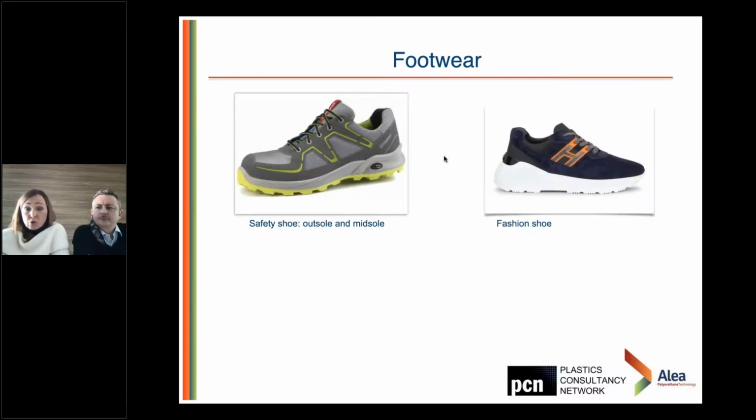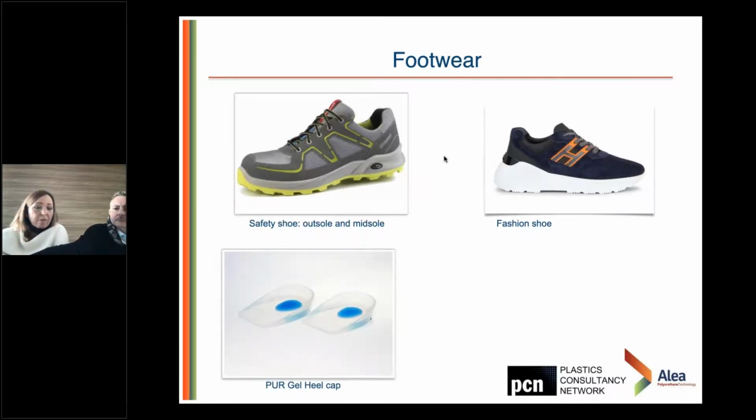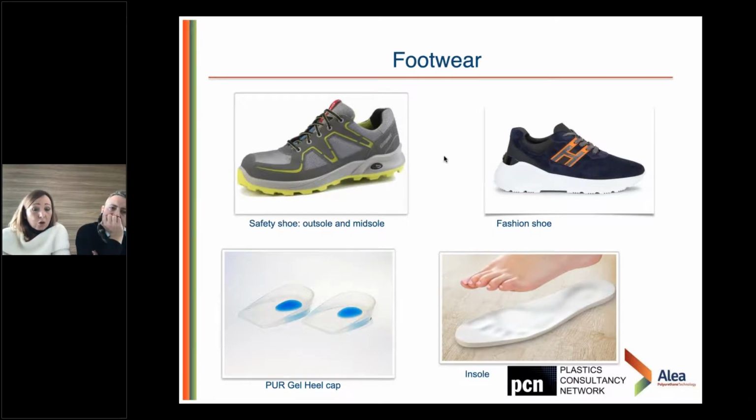Then we have fashion shoe soles. These are monodensity soles. Then we have polyurethane gel, which is used for heel cups. We have insoles. In the case of insoles for shoes, we use either flexible foam or sometimes also memory foam, slow recovery foam.